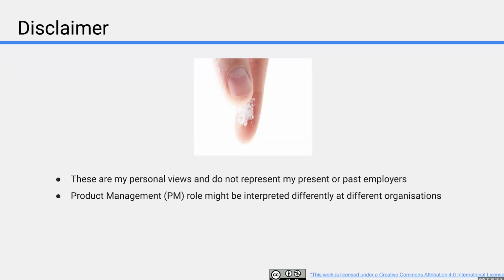So, very quick disclaimers. These are my personal views, and don't represent any company. And the rules for product management sometimes are interpreted differently in different organizations. So please take it with a pinch of salt.